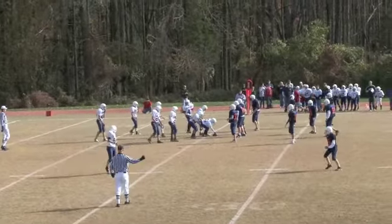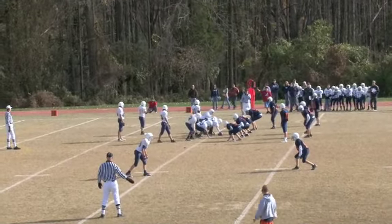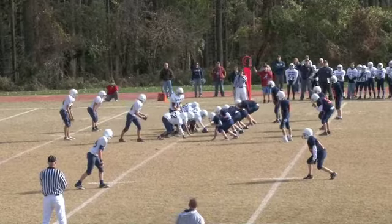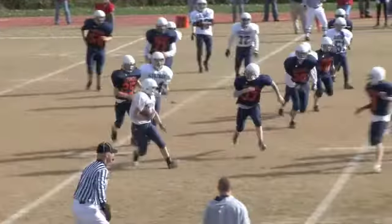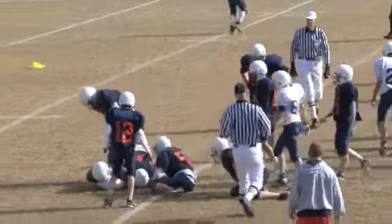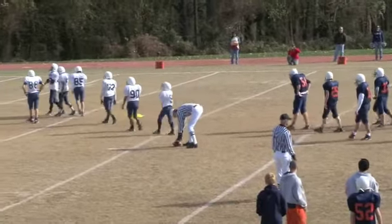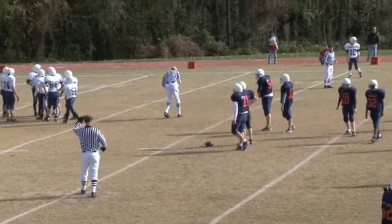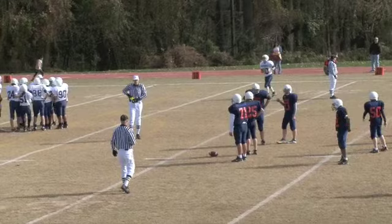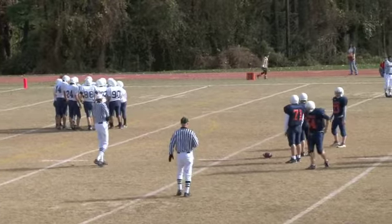Move the ball back to the 25-yard line, so it'd be first and 10 from the 25 for Aquinas. Quarterback hands off, comes around the right end. Players gain tackles. Looks like another penalty against Aquinas for illegal formation in the backfield. Penalized 5 yards. So it's going to be second and 15 from the 17-yard line.